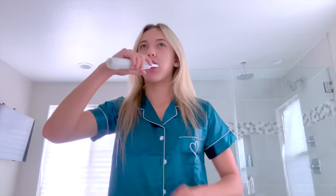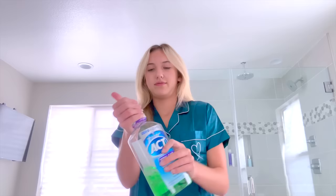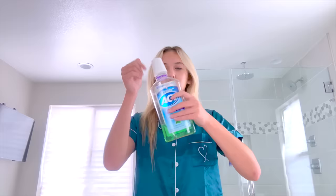Totally. Okay, I'm gonna go brush my teeth and wash my face, so let's go. We're gonna head to the bathroom to brush our teeth and wash our face. So let me brush my teeth really quick and I'll come back to you with my face wash. The first thing I usually do is brush my teeth. Hair up, I use this clip.